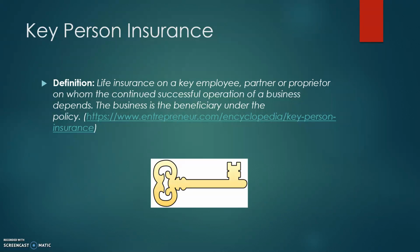Key person insurance. Entrepreneur Magazine defines key person insurance as life insurance on a key employee, partner, or proprietor on whom the continued successful operation of a business depends. The business is the beneficiary under the policy. So for the example of my parents' company, we would probably put key person insurance on my dad. My dad's the one who started the business. He's the one who knows how to set up and run all of the machines. He knows how to make everything.